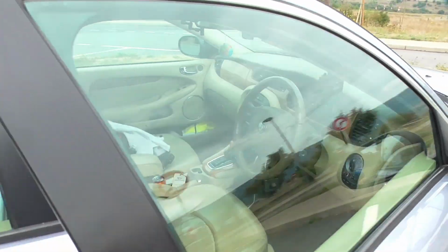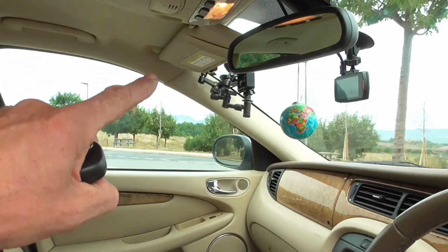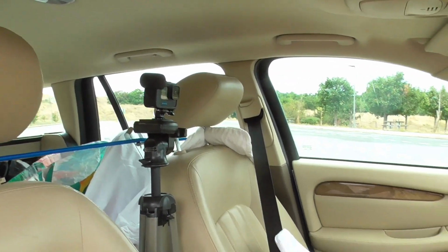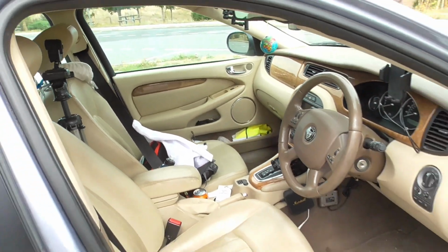Alright, on the road, and I've got a GoPro 7 White set up there. I've got a GoPro 12 set up there, so I can do some videoing on the move.